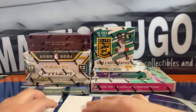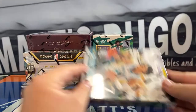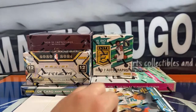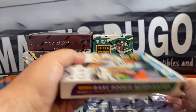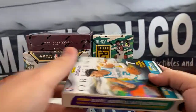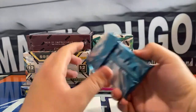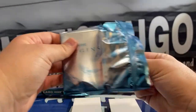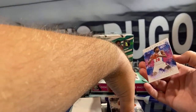Let's do Origins next. Good luck, everyone. Here, see what we can find. Two autos or mem cards. Who knows? Maybe LeBron will get a deal done with Fanatics one day. That'd be pretty cool. One from the back. Good luck, everybody.